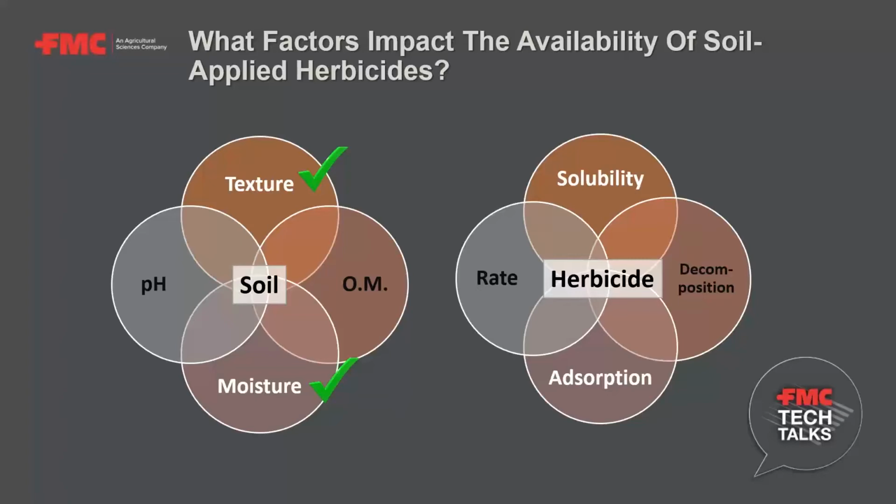Hi, I'm Allison, and I am now going to talk to you a bit more about soil-applied herbicides and how they relate to soil texture and soil water. So now that we have a clear understanding of soil texture influences on soil moisture and water movement, let's talk about some key aspects of the herbicides themselves that also affect their availability in the soil. I'm going to talk about solubility and adsorption, though there are a number of other factors that would play a role. For the sake of time, we're just going to focus on these two concepts.